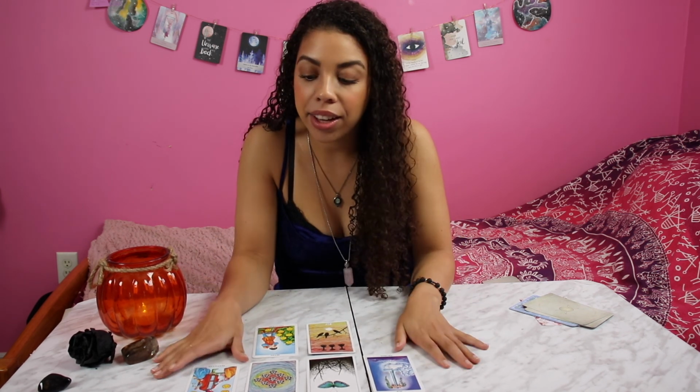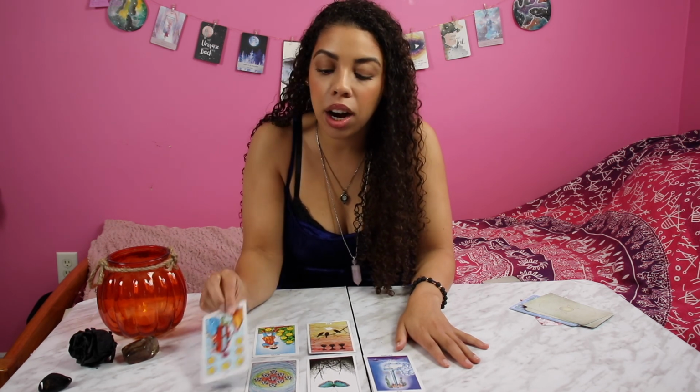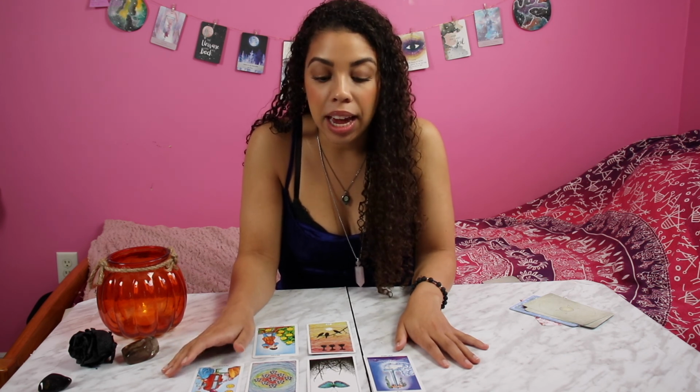mental health. I also see the Six of Pentacles, and this is a very charitable card. You might be doing some sort of charity work, or maybe you're helping out a friend or family member. Maybe there's somebody that needs your help. This is going to be a good way to get involved too.